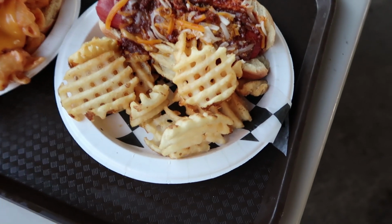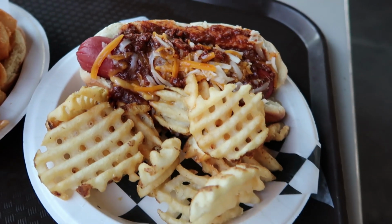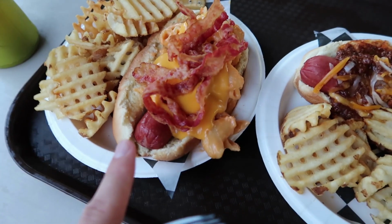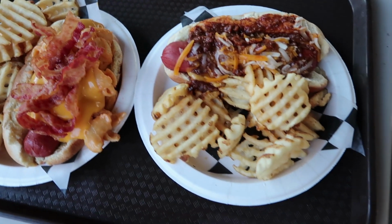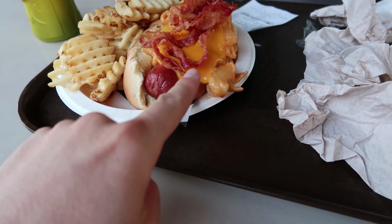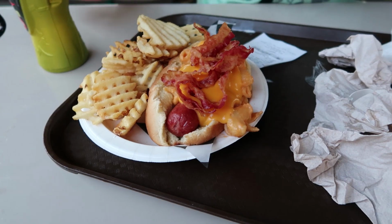So I got the chili cheese dog for dinner. This is what it looks like. And Crystal got the mac and cheese dog again. And her bacon is huge this time. We didn't have much time left, but we wanted to use up our food pass. One thing I think they do differently here is they add an extra layer of cheese on top of the mac and cheese, so that's kind of interesting.